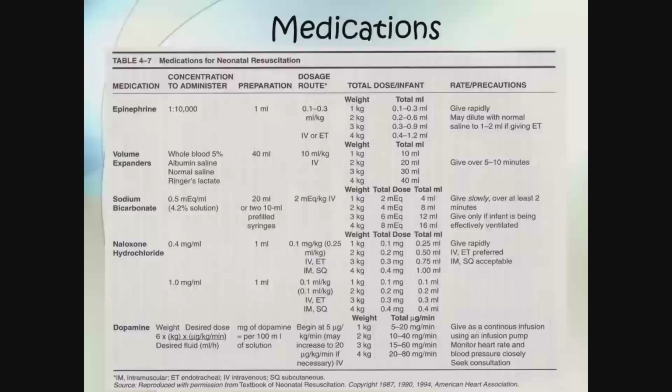The two primary ones that we're going to end up using, epinephrine. Epinephrine is a drug which, as you remember, is an alpha, beta 1, beta 2. So we're using it primarily for its alpha properties to improve aortic pressures, to improve perfusion to the brain and to the heart. Know it. I'm not going to test you on the dosages, which is 0.1 to 0.3 milligrams per kilogram. But just know that epinephrine is the primary agent that we're going to use to try to resuscitate them.